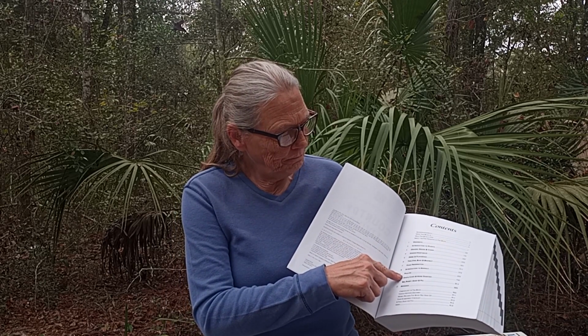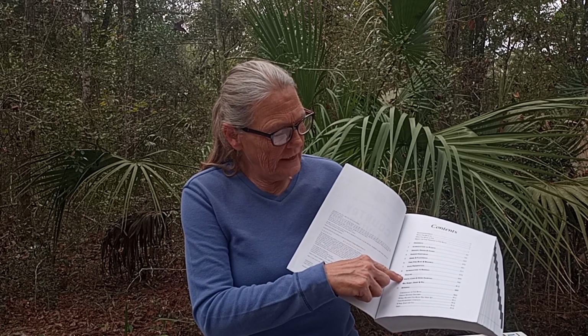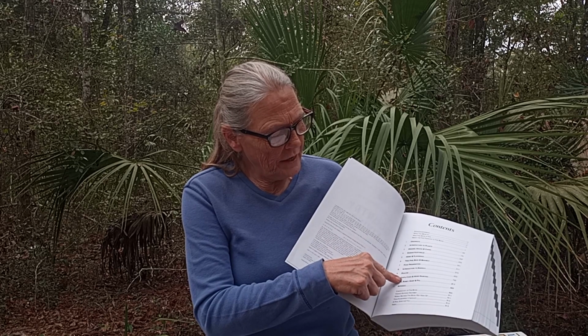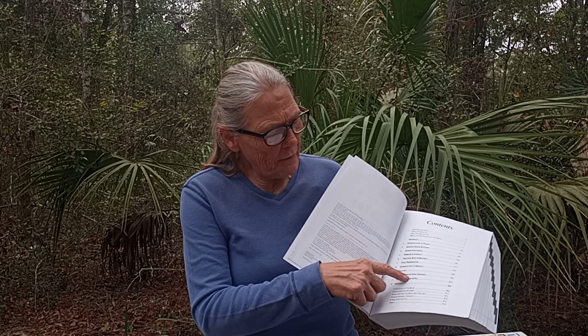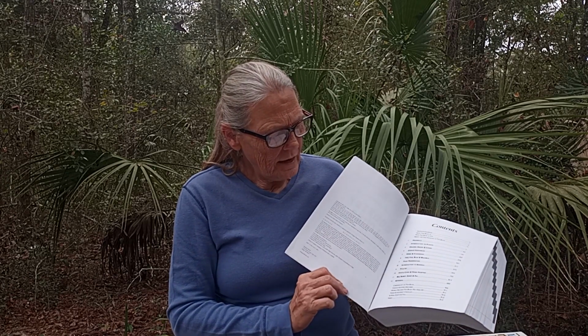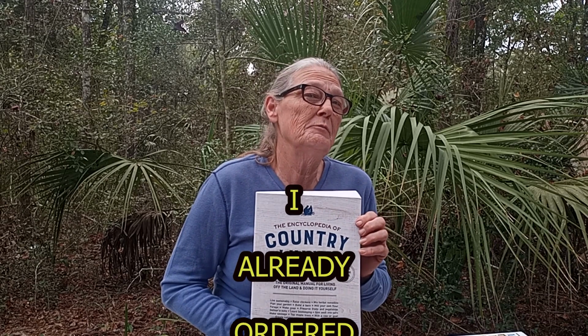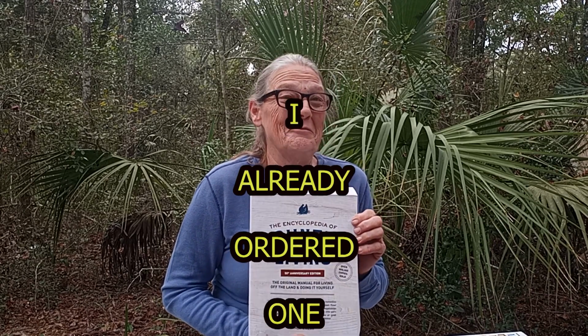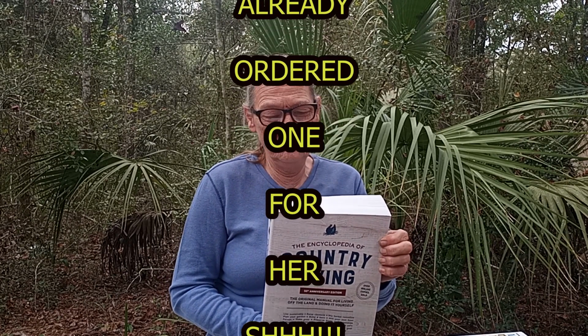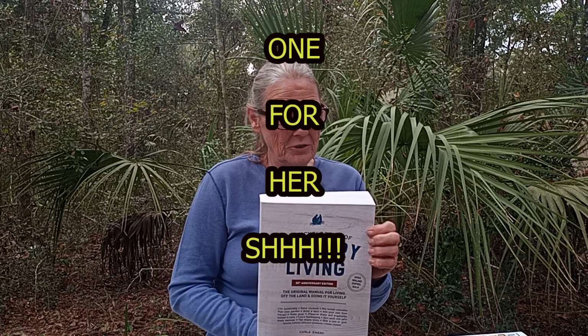And then it has specifics for poultry, goats, cows, and home dairying, bees, rabbits, sheep, and pigs. It has a great appendix. I mean, this, yeah, I'm going to get me one right after Christmas. I'm going to order another one just for me. And I'm really sure my daughter's going to love this.